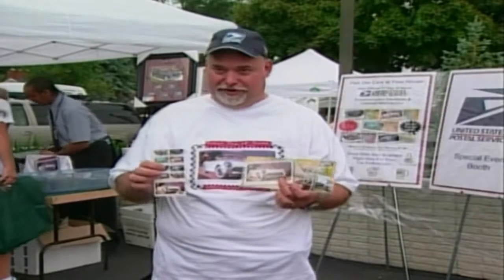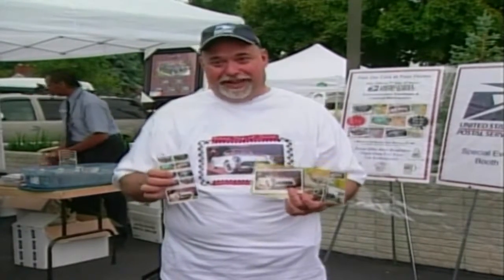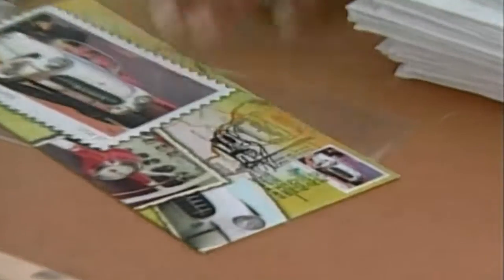40,000 stamps are requested every year by different associations or individuals that want something on a stamp, and only 40 are chosen. So the odds of getting your stamp selected are very slim, so when they are, it becomes very collectible.